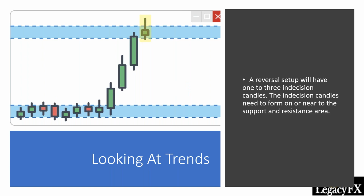Now remember, an indecision candle doesn't need to be the opposite color, but it needs to be an indecision candle with a small body where the bulls pushed their way up but weren't able to sustain. So it didn't close anywhere near the high. Because when price is moving up, it should always close close to the high. The indecision is the width of the candle. Small body candle means the market has indecision.